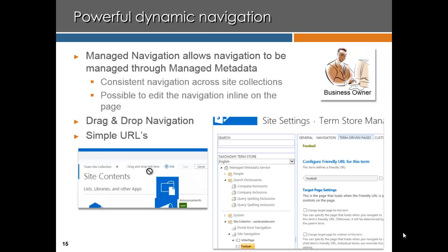And again, still moving towards empowering the business, now moving on to empowering the business owners. One of the key new additions is the managed navigation. Previously, navigation was very rigid and difficult in structuring, and wasn't easily modified after being deployed. The advent of managed metadata, and in particular utilizing managed metadata for dynamic navigation structure.